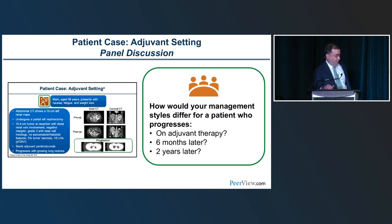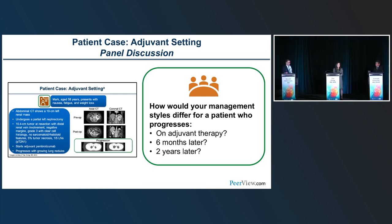I'm saying a single agent TKI is certainly a lot of data supporting that decision, but going with, say, combo-based PD-1 while failing on PD-1, you're probably not helping your patient in that setting. That makes perfect sense to me.